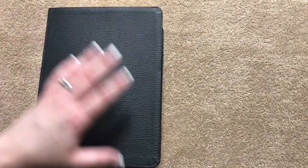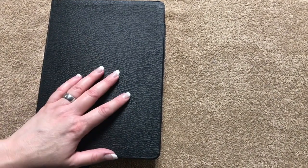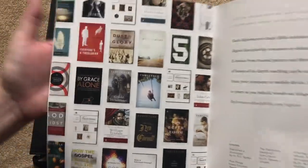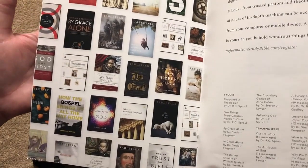Then I'm going to replace those ribbons. But awesome study Bible. I really like this one. I like R.C. Sproul, and I really like his notes. So again, it also comes with the booklet with all of those free ebooks. So maybe when I do register and I get all of these, maybe I'll do a separate video on that, because that is a lot of nice stuff to get with it.